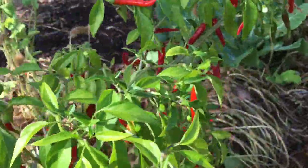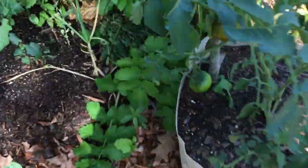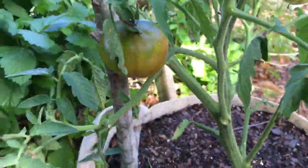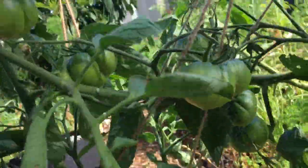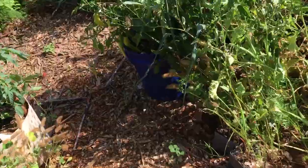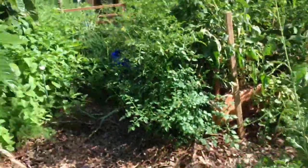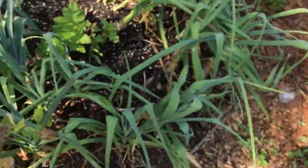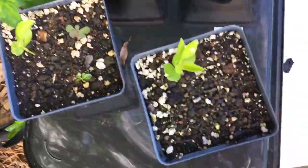Woo! Got some hot cayennes. Tomatoes. Tomatoes, tomatoes, tomatoes. Oh my god, there's just tomatoes everywhere. I'm gonna make a separate video in a few minutes. It's just tomatoes. Look at all these banana peppers. Hell yeah. Got some garlic. A new peach I just got. Some citrus trees from seed popping up.